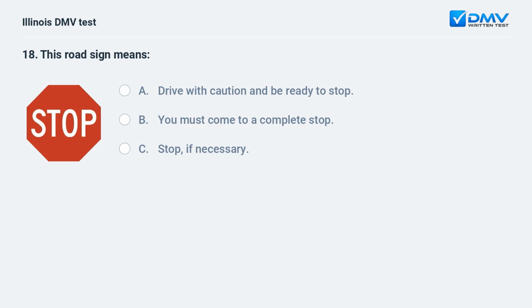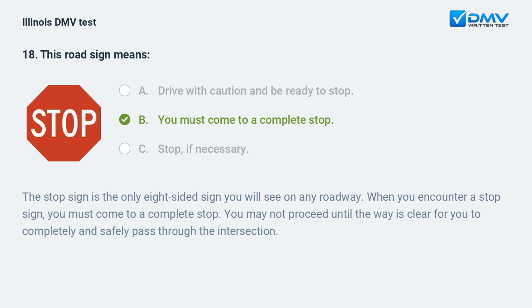This road sign means A. Drive with caution and be ready to stop. B. You must come to a complete stop. C. Stop, if necessary. B. You must come to a complete stop. The stop sign is the only 8-sided sign you will see on any roadway. When you encounter a stop sign, you must come to a complete stop. You may not proceed until the way is clear for you to completely and safely pass through the intersection.